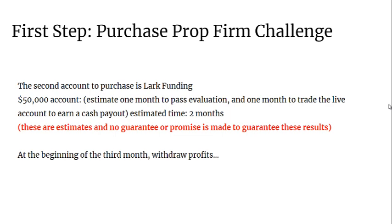That's a $50,000 account. Remember, we estimate 1 month to pass the evaluation and hit that 10% target. And then the second month, we trade the live account to earn the cash payout. So again, an estimated 2 months goes by for this account as well. All of this is happening with both accounts simultaneously. Purchase both of them, purchase my compounder trade copier subscription, and you can link both accounts at the exact same time and start on the same day.